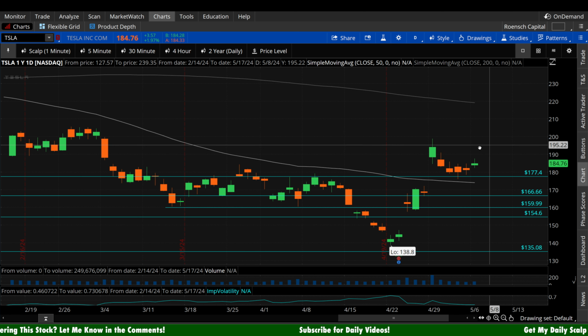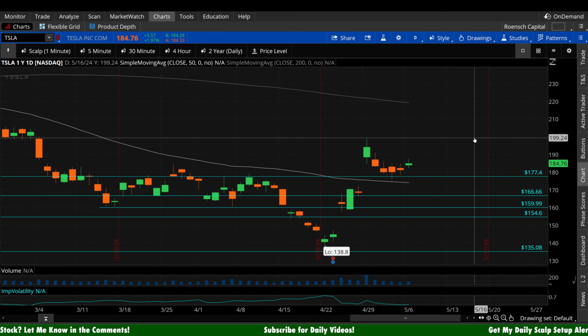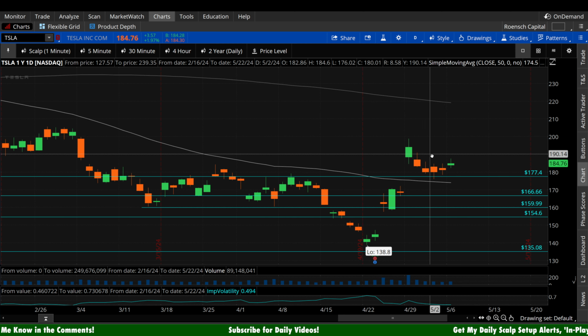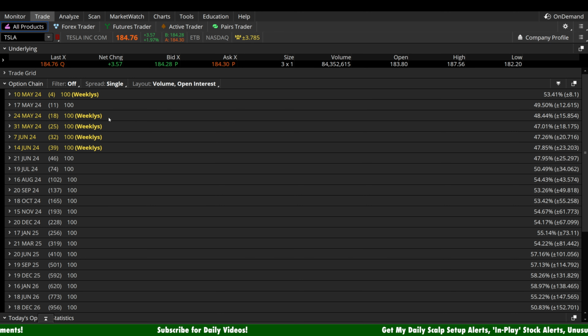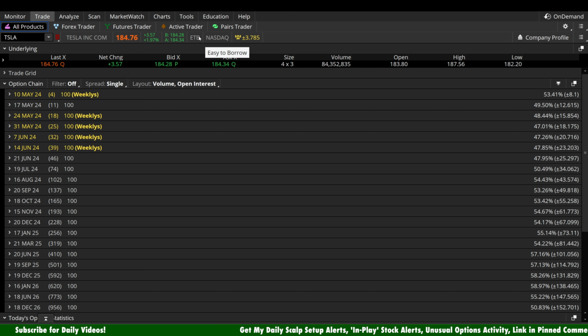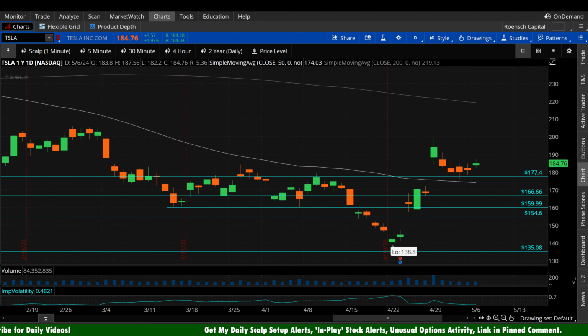Now let's do expected move. You can see obviously we had earnings recently, so there's no earnings between now and Friday, because the next expiration we have is Friday, May 10th. The expected move by Friday's close compared to today, Monday's close, is plus or minus $8.10 a share. So what we can do is divide that by 4 trading days, Tuesday, Wednesday, Thursday, Friday.